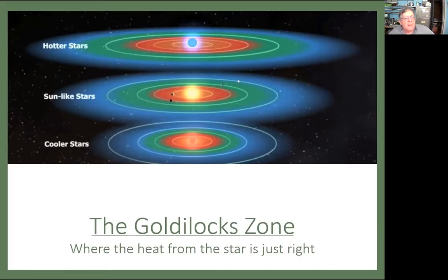But we can calculate things about how much heat a planet will receive at different distances from various types of stars. And you can evaluate what's called the Goldilocks zone, or the habitable zone, where it's not too hot, not too cold, just right. And when we say just right, we mean just right for water to exist on the surface. So temperatures in the range 0 to 100 degrees centigrade. Now for a sun-like star, the habitable zone is arguably just beyond Venus to just about the orbit of Mars, with Earth nicely placed in the middle.